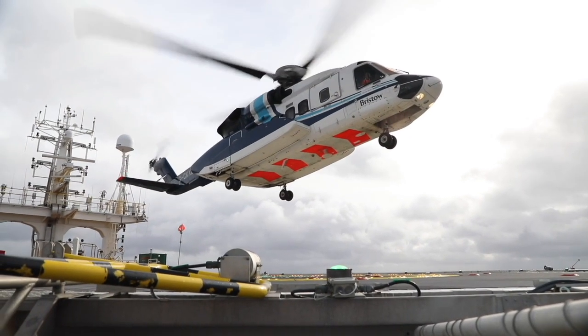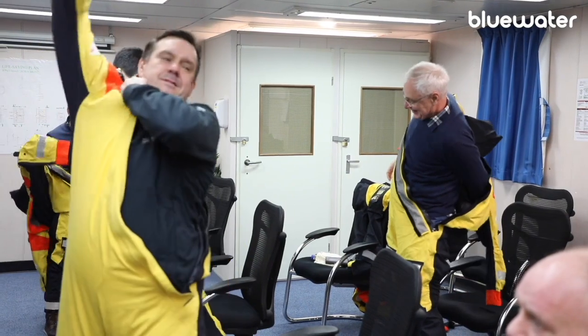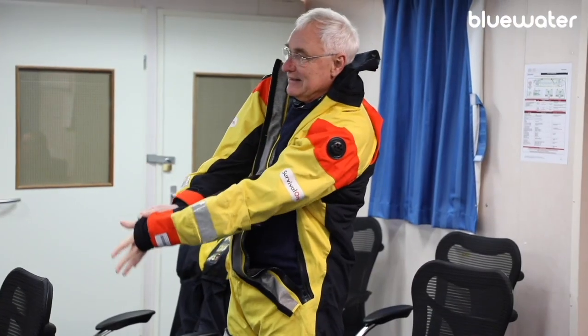In the event of down manning by helicopter, once the muster is complete, you will be sent back to your room to collect your flight suit, then taken in groups to heli-admin prior to departure.